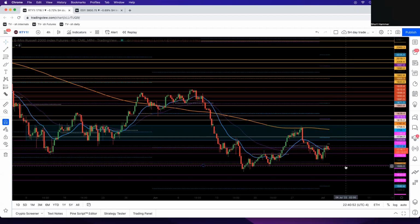To the downside, we have 1662, 1630, and 1612s. To the upside, if we happen to pop this zone, we're looking at the 1815s as a good location here. So we'll see how the week shakes out.